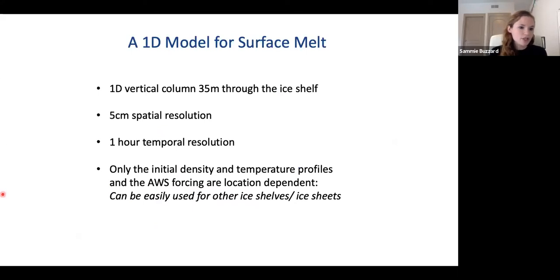Now, in order to investigate which of these three processes happen, I developed a one-dimensional model for surface melt on ice shelves. So this is a 1D vertical column looking from the surface of the ice shelf downwards. It's currently set to run through the top 35 meters because the particular ice shelf, Larsen C, which I'll come to in a second, I was interested in has a very thick Foehn layer, but obviously any of these things can be adjusted for different ice shelves. And it's run over a 5 centimetre spatial resolution and an hour temporal resolution.